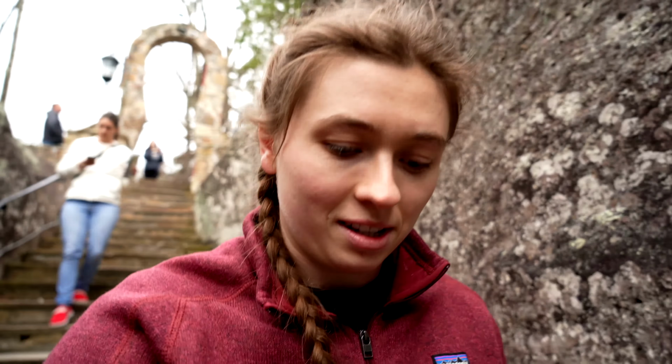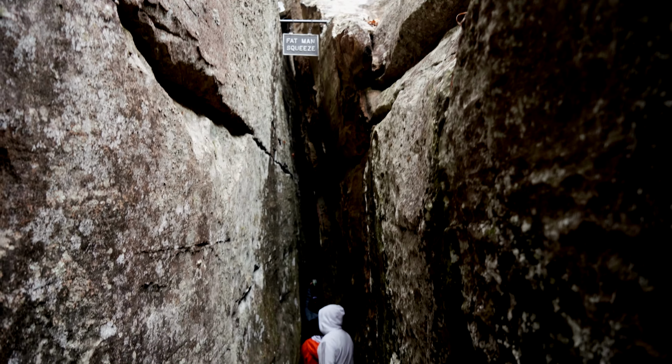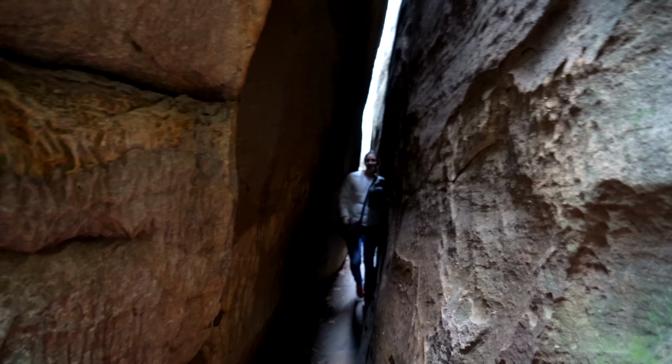Will the camera fit? We shall see. Whoa, jeez. Oh, wow. Oh, jeez, this is really tight right here. Everyone's walking sideways because we can't open up our shoulders in here. Sideways? I bet my shoulders don't fit. Okay, now they will.